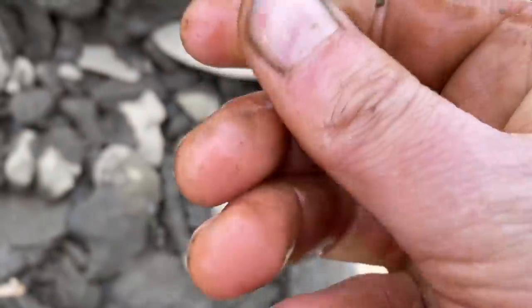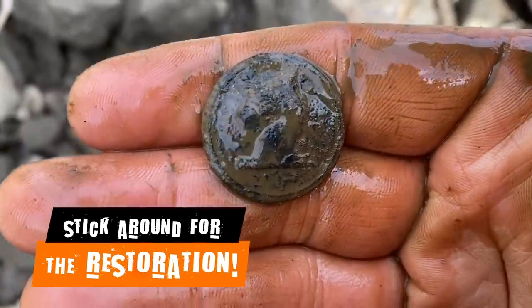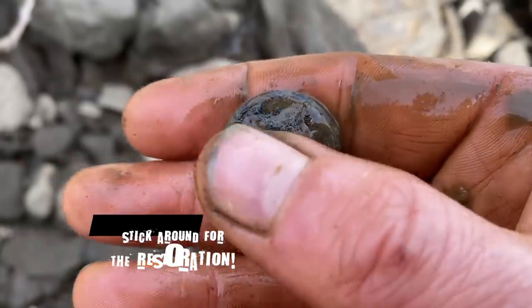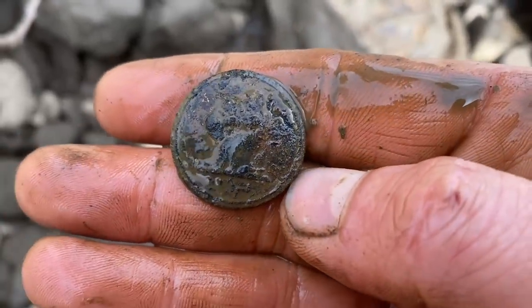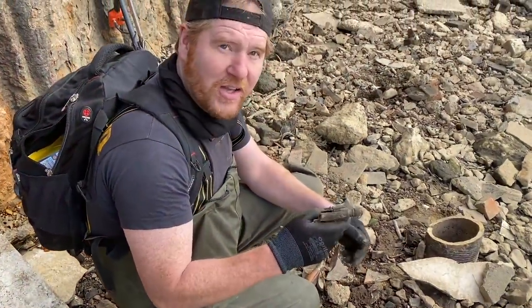Yeah, nice. Oh, what's that got on? It's like a griffin or something. I'll clean it up later. Stick around for the clean up and I'll get this nice and clean for you. Nice livery button there, probably Victorian. Lovely. I could go home happy now.